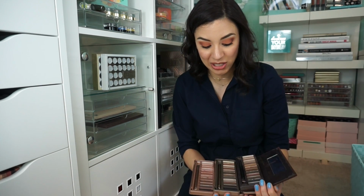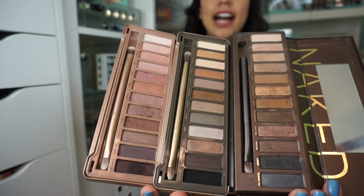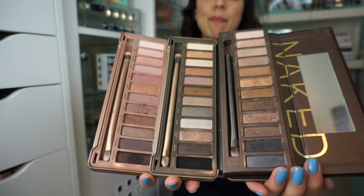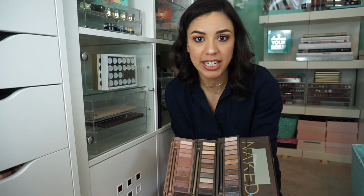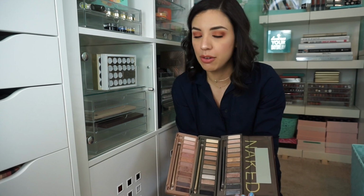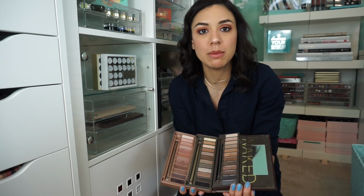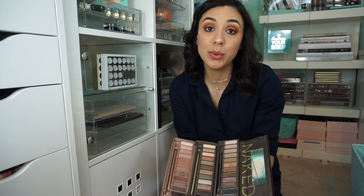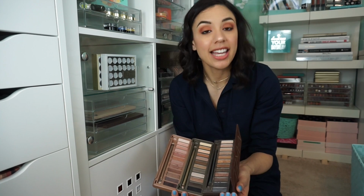This is before YouTube, when I was looking into getting a Naked palette, I got the Naked 2. That was the one in the middle. I bought it and I did so much research and I fell in love with it and I never used it. I never felt inspired. I never went to grab it. I never went to use it. And I thought I made the biggest mistake of my life. So I saved up my money again, and I went and bought the original Naked and then I used it literally every single day. And I was like, that's where it is.